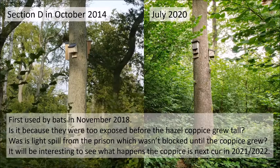This is the slide. On the left is a picture of the new shiny bat boxes on the day they went up. You can see the coppice is fairly low, about this level. These boxes aren't enormously high, but they're a good 3.5 meters. The coppice is now well off the top of that photograph. The theory could be: were they too exposed before the hazel coppice grew tall? That's why they weren't used.